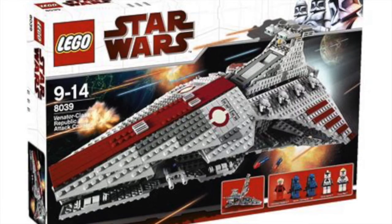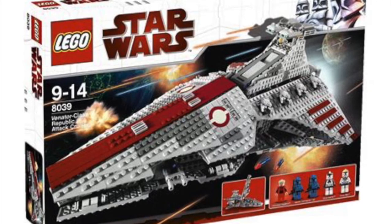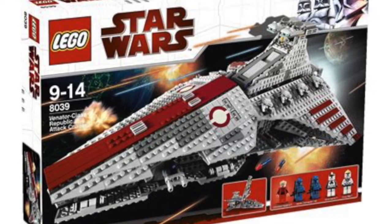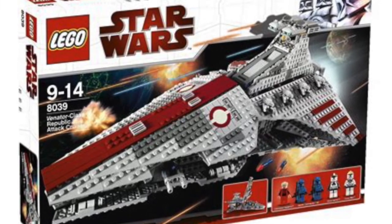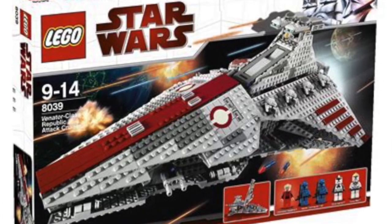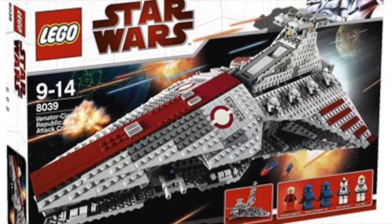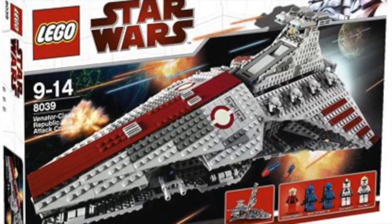Bit of a controversial pick coming up here, but I put the 8039 Vendor Class Republic Attack Cruiser. On a side note here, I don't know what it was with people putting attack in every Clone Wars set. You got the attack cruiser, the attack shuttle, the attack gunship. What's up with that? But the Vendor is my personal favorite Clone Wars set.